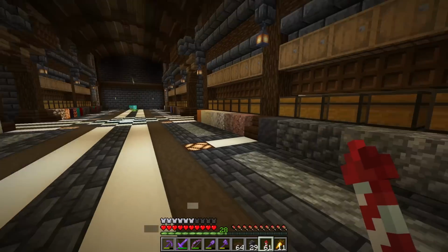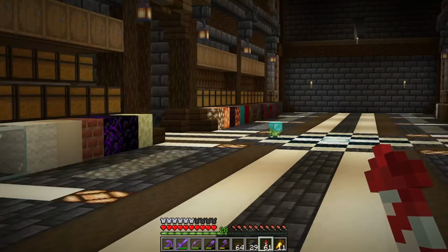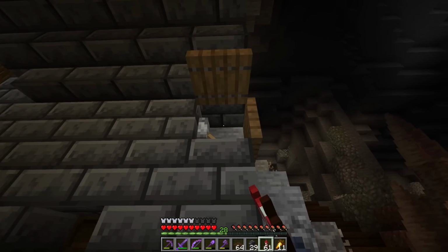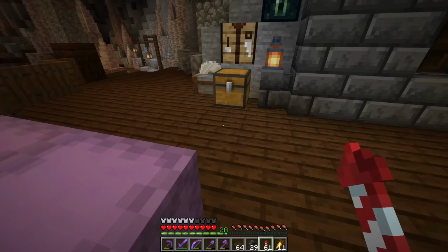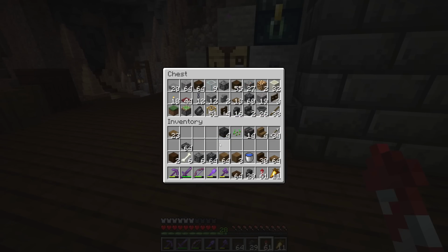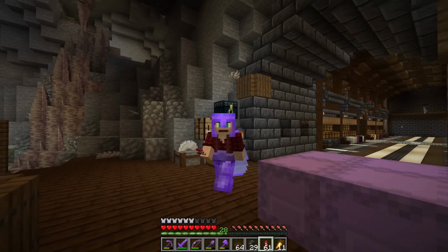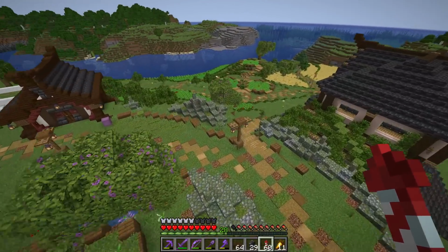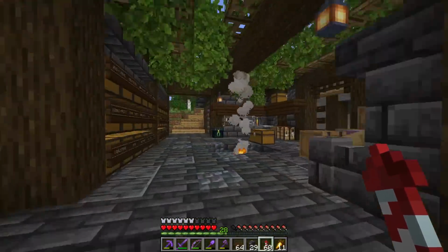So, oh, you coming, buddy? Come on. We're going to go down again. Oh, I've got so much stuff on me. Blah, blah, blah. Inventory management is really, really hard, especially after playing a bunch of modded where I have backpacks. Oh boy. So, if we go back down to our little area down here.